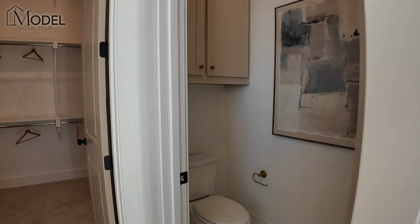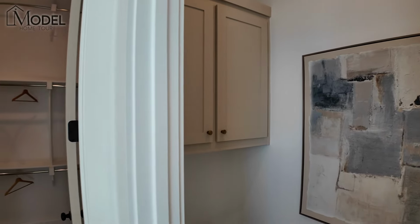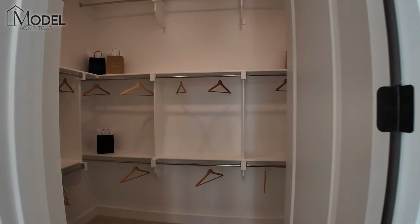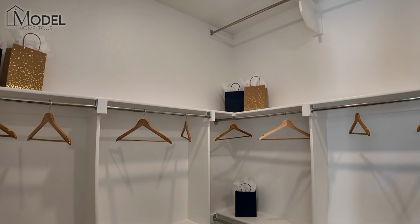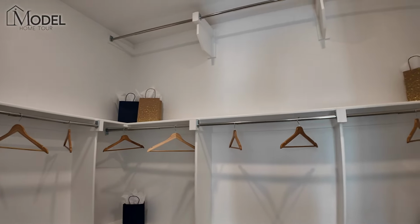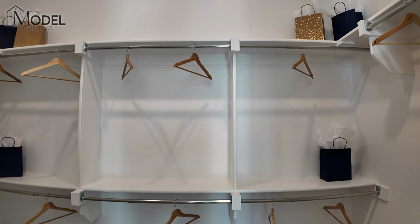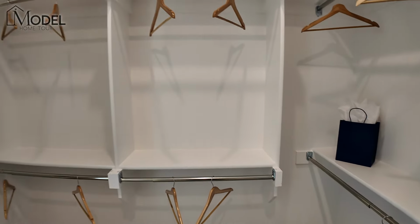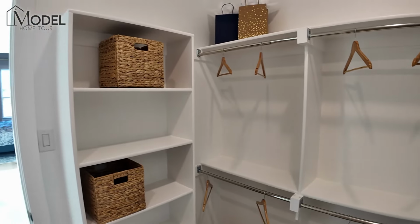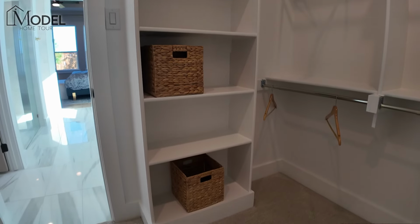Here's your water closet with the extra storage cabinet above, and then your closet. What I like about this is they added that third level of hanging up top. So you get 3 levels of hanging, so different lengths, different articles of clothes. You've got some built-ins here, some cabinet, some drawer shelves.